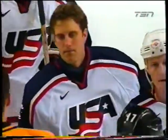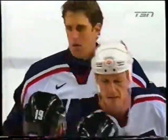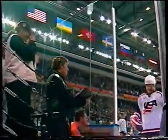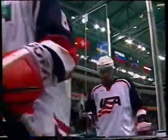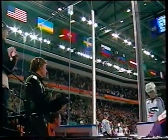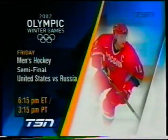Germany 9 shots in the third, USA 8 shots. Total 33-28 for USA. They shut out Germany here and they'll move on. The score was 5-0. Back to you, Dave. Thank you, Bob Cole. So that means semifinal.